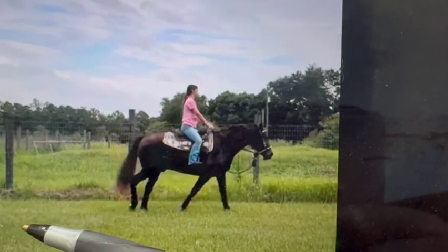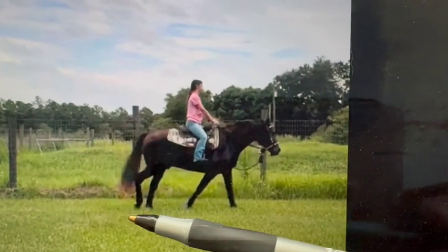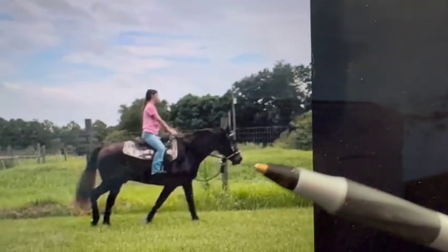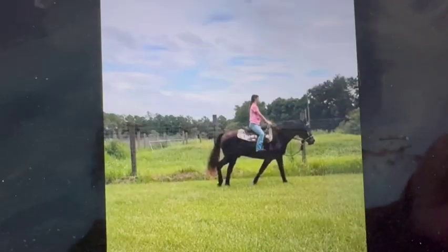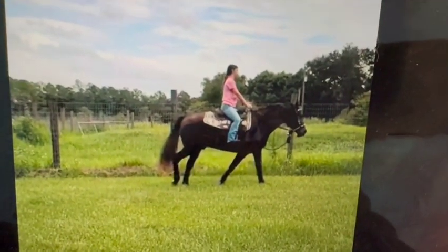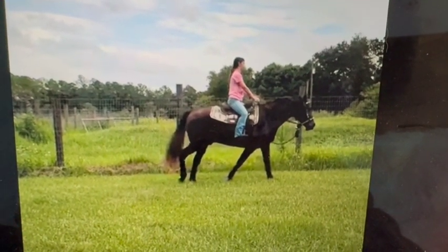And what helped him is when you came from here, it kind of went downhill and then it went uphill. So the uphill helped him to get his gait. What we want to try and do though is try to ride him correctly to get him into the gait instead of depending on the hill. So again, I think he's had some training. I think he knows how to gait, and his gait is going to be in between that trot and the pace.